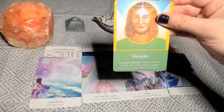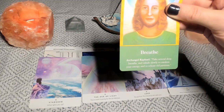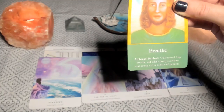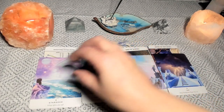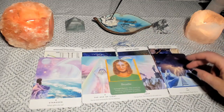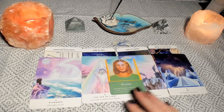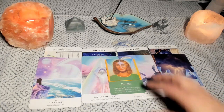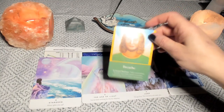And it says breathe. Archangel Raphael, take several deep breaths and exhale slowly to awaken your energy and release old energy patterns. Well, how perfect is that for your reading? I'm going to put that right in the middle here. How perfect is that? Between the Eight of Wands reversed and the Seven of Pentacles, what do you need to learn how to do in your life between the times where you're racing and building and moving forward and you feel like you might be moving at the speed of light? What you don't want to do is forget to breathe.